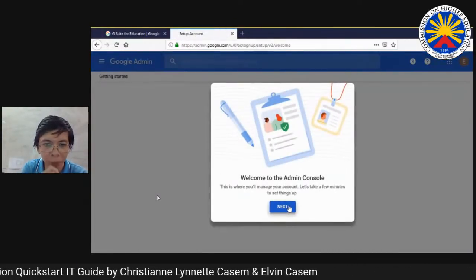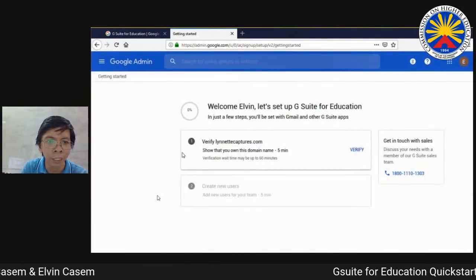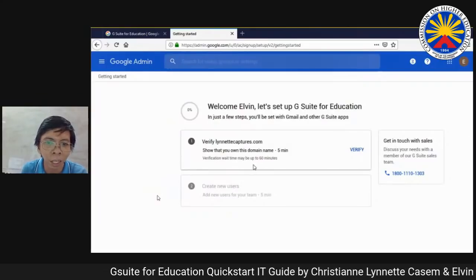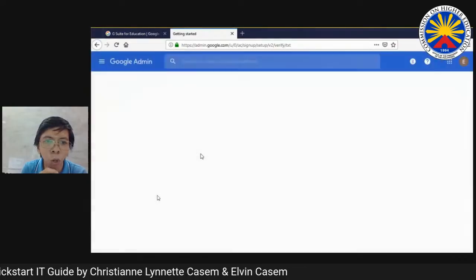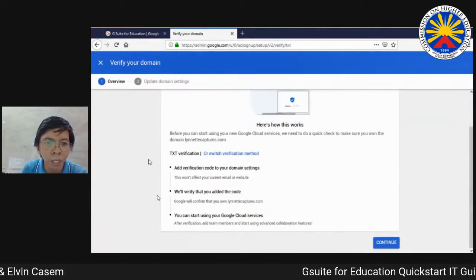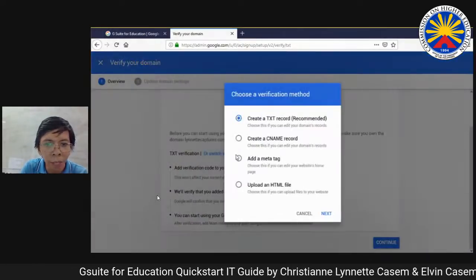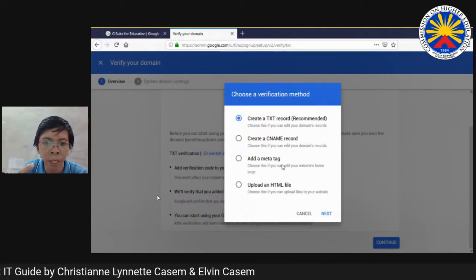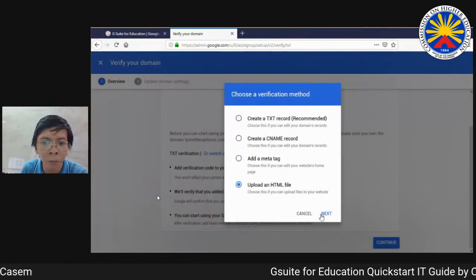Ayun. Okay, so success. So, eto na yung G Suite for Education. Ayan. So, verify natin kung sa atin ba yung domain. Kasi, yung iba pwedeng kinukuha na lang kahit anong domain, i-register. So, there are many ways on how to verify your domain. One is text, we have CNAME, meta tag, and upload an HTML file. So the easiest way is to upload HTML file.